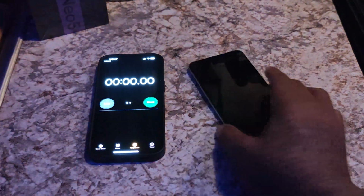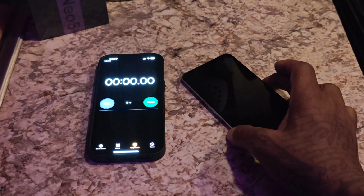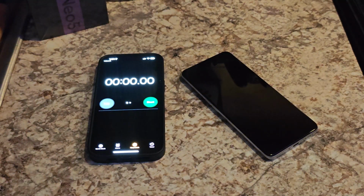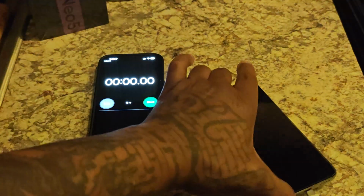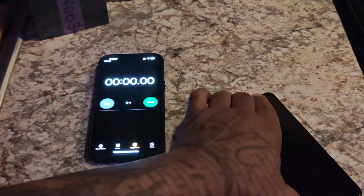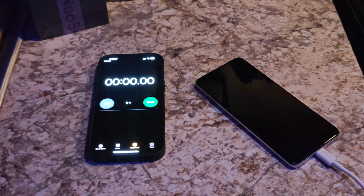Now as you can see, this phone is completely dead. Okay, no power at all. I'm going to plug it in. Okay, you see the sign for yourself. Just got to plug it in. Bang, just like that. Now we're going to wait for it to power up. We're going to start the clock at 1%.